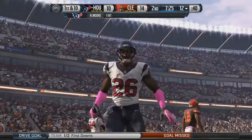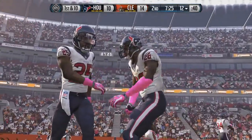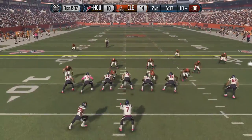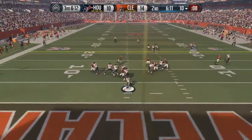Honestly, you guys, that was just a dumb throw by me. I tried to force that pass, and it just wasn't accurate. Threw off my back foot and on the run. Not a good idea. But that leads to 3rd and 12 for the Texans, a potential 3 and out.